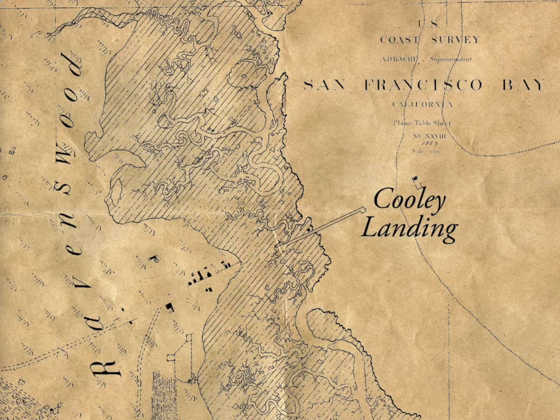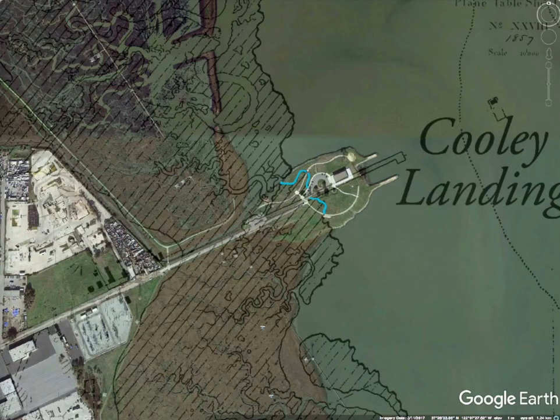In researching where the former shoreline of Cooley Landing was, I found this United States Coastal Survey map of San Francisco Bay from 1857. This super detailed map was recorded by an energetic 24-year-old surveyor who paddled the bay in a canoe, and you can see the extensive wetlands as well as the pier that was the original Cooley Landing. By placing this map over a recent Google Earth satellite image, I could locate the former shoreline relative to the present-day features. I've highlighted the placement of the installation on the map in blue, careful to avoid areas of the park that are off limits to the public.